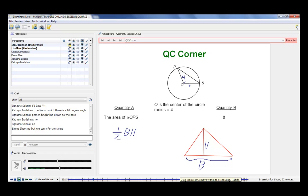So where could I draw the height that would make this problem a little bit easier? And Emma, that's interesting. We can infer the range. But the problem there is even if we infer the range of P to S, we're going to also have a problem trying to figure out the height. But we'll come back to that idea in a second because that's actually a really interesting idea.